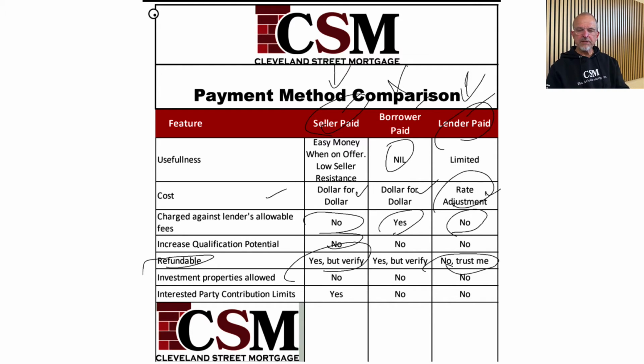Does it increase your qualification potential? No. A temporary buy-down doesn't, even though that first year you're going to make a payment as if you had a 4% rate instead of 7%, and you think, wow, you could handle a lot more with that lower payment, but it doesn't. They don't qualify you that way. They qualify you based on the full 7% interest rate, and that is the same whether you're going to be lender paid, borrower paid, seller paid. It's all the same. Refundable, yes.